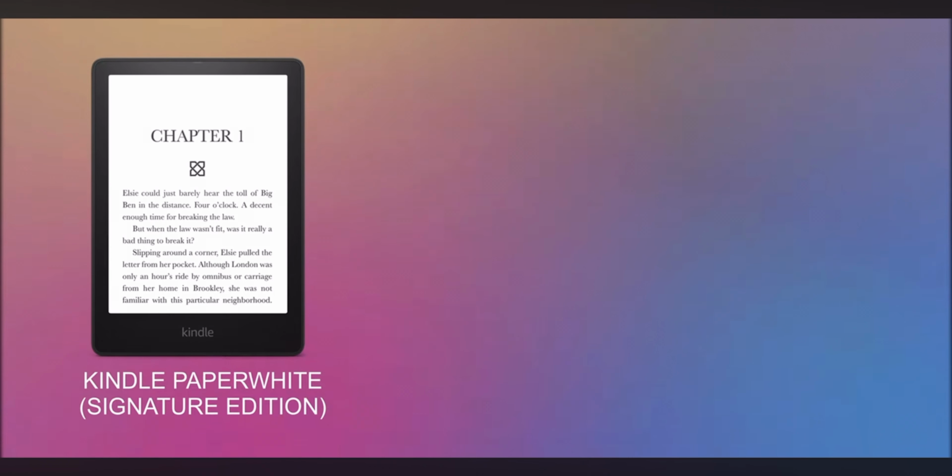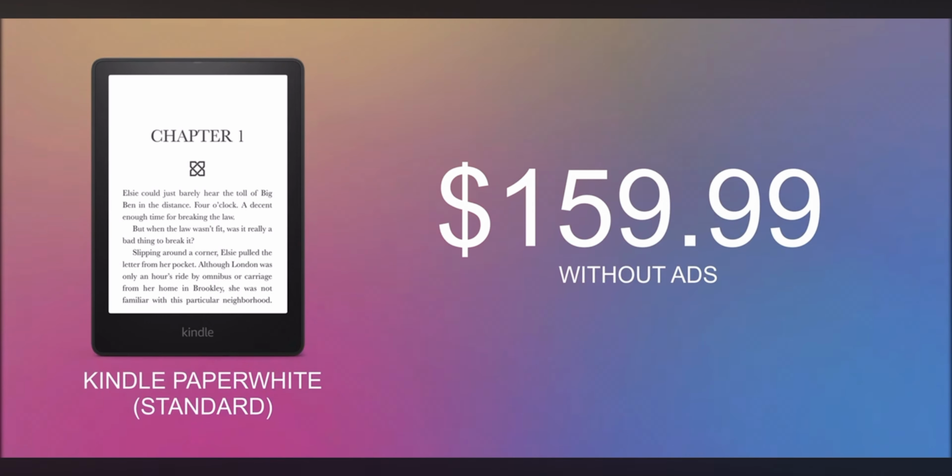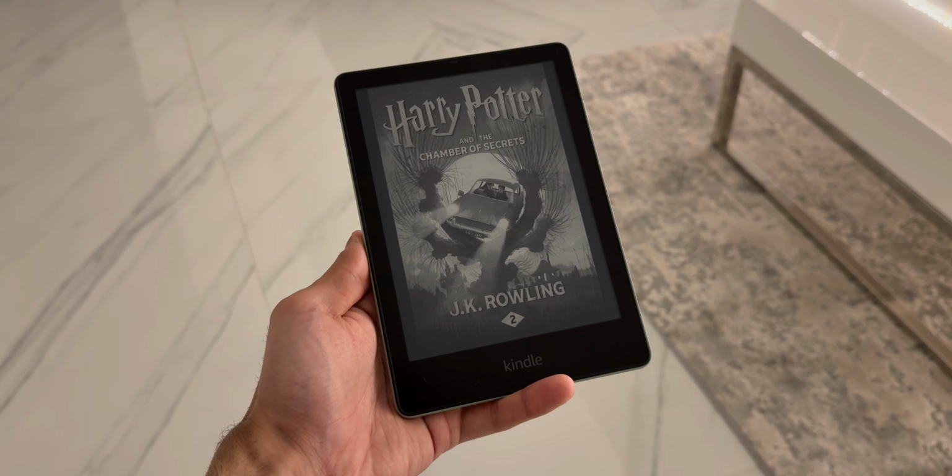So first, you don't get any ads. Now on the standard Kindle Paperwhite, you get ads on your lock screen and throughout the device. And if you pay $20, you can remove those advertisements, right? But from here, day one, you don't get any advertisements. And it's really nice because you can have the cover of your book to be your lock screen. And you don't get that if you have the ads enabled. But once again, you can pay $20 extra with the standard one also. But like I said, if you're already paying $40, half of the money is already going towards canceling out those ads, right? So that's one thing.